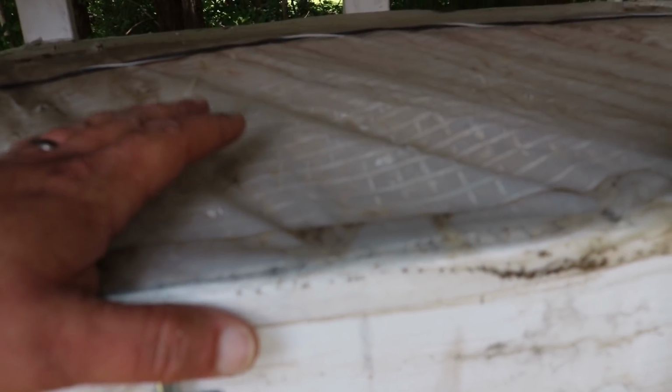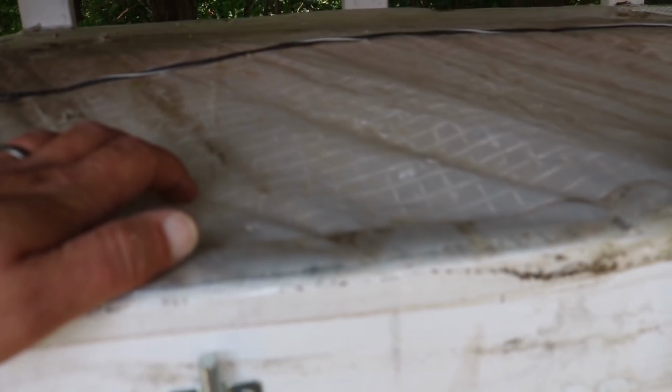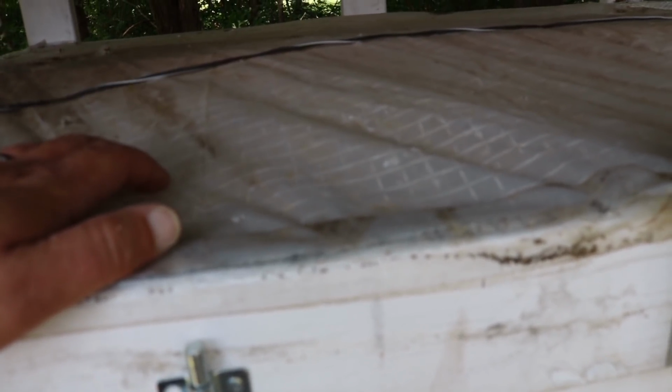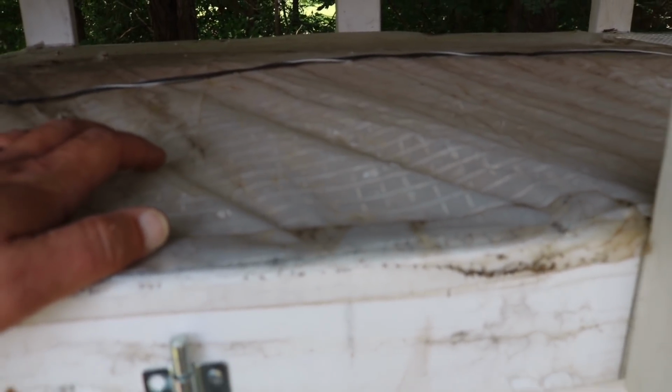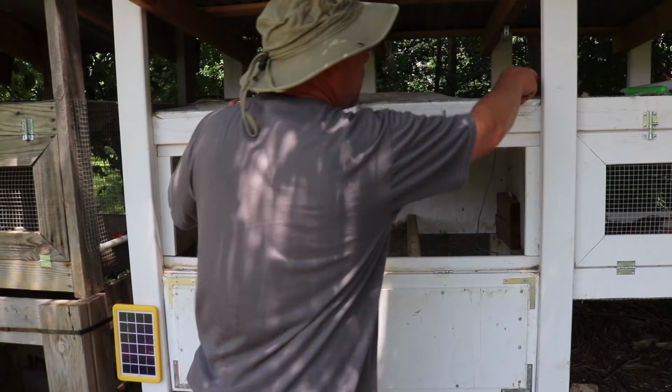And I've got an idea to kind of help with that. I've got it underneath here now. There's a board that runs right along here that provides a rise so the water will run off and not pool up on top. So that should help a little bit with it. But let's go ahead and get this off here, and then we'll work on getting the next one on there. This shouldn't be that big of a job, honestly. It should be pretty easy.